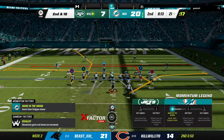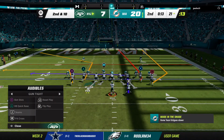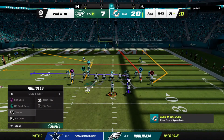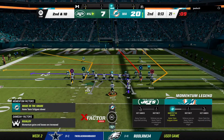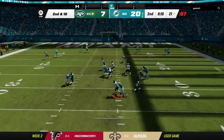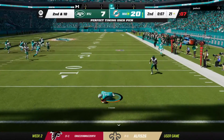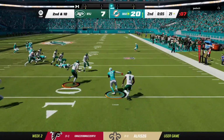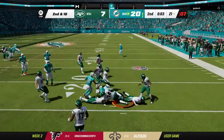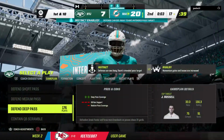Here's 2nd and 10. Here's Wilson. And for the 3rd time here in this half, it's intercepted. Picked off by Keon Crossen. And the Dolphins are going to get the football back at their own 17.